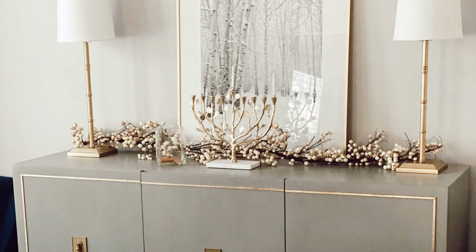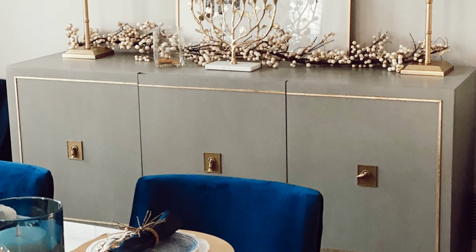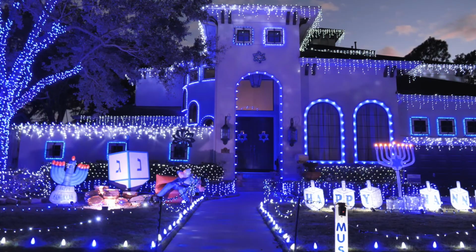I have a couple actually. Some of them are so beautiful. I love this one because there isn't much blue. It's like they went with a neutral tone, and I thought it was just absolutely gorgeous.